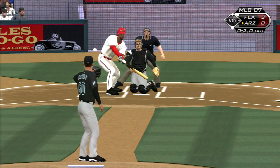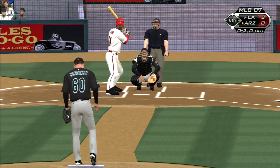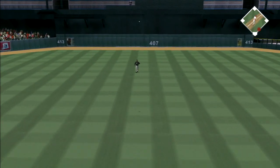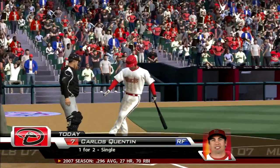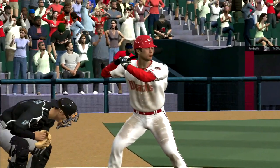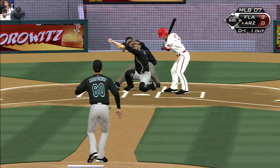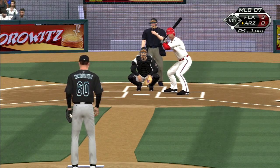And here's a fastball called for strike 2. Swinging, a hard liner to center field. Abercrombie is right there, 1 down. Carlos Quentin will step in, 1 for 2 in the ballgame. Starts him out with a slider for a strike. Pretty nasty there. We may see that again before too long.